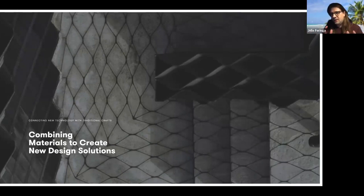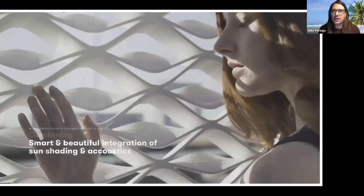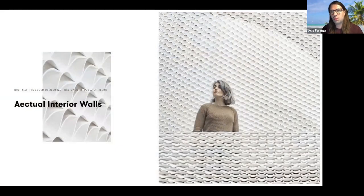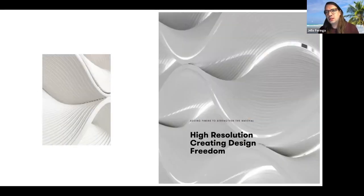So I think in that sense, with Aectual, we're really doing away with this schism of architecture versus engineering, and taking on a proactive role in how these new methodologies, how robotics, can really breathe new air into the profession of architecture. We are also exploring a new business model that is tied to that.